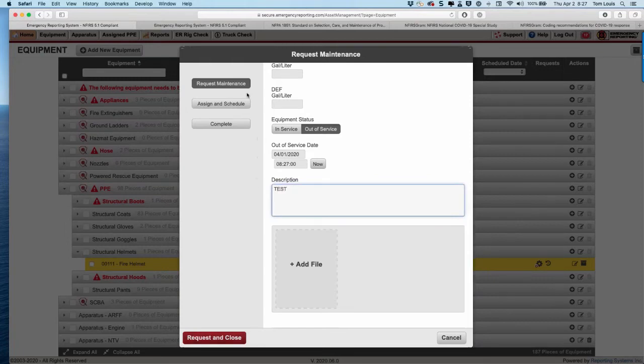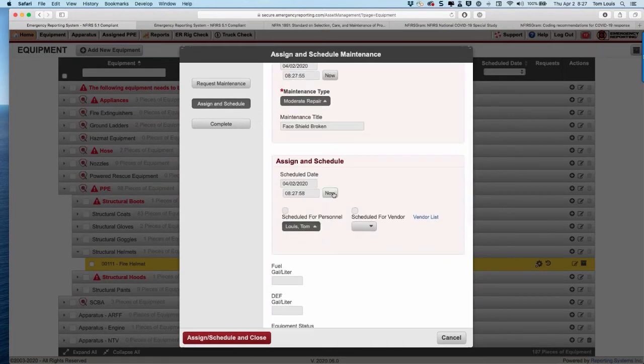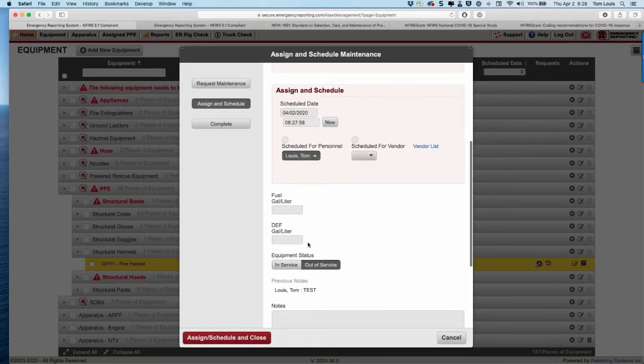Now, many firefighters may just have the ability to request maintenance, that's good. Now, if they do, can assign and schedule it, that's fine too. So let's go to that, and we want to get it done as soon as possible. And we can schedule it for our PPE manager or whoever's assigned in our organization to manage PPE, or a vendor if it goes out, if you outsource it.